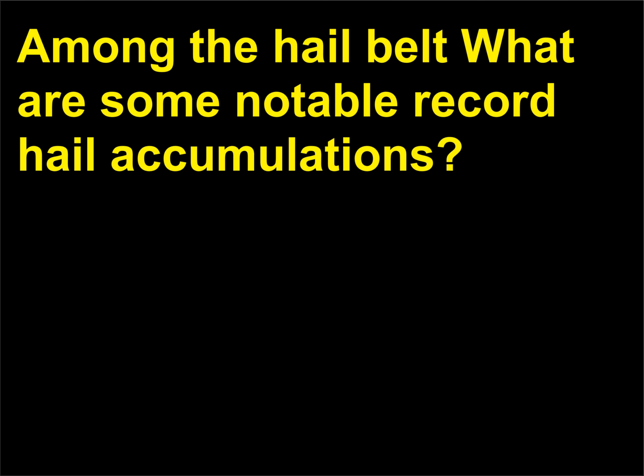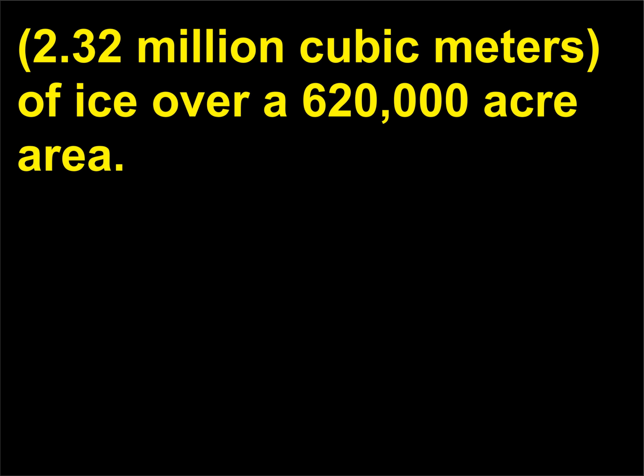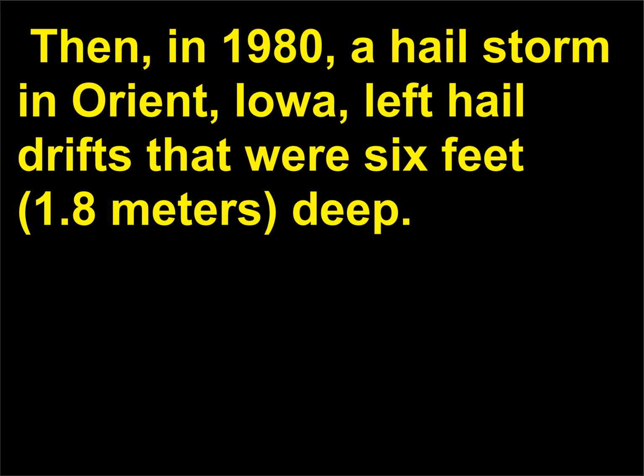Among the hail belt, what are some notable record hail accumulations? In 1968, a storm in Illinois dumped the equivalent of 82 million cubic feet, 2.32 million cubic meters, of ice over a 620,000-acre area. Then, in 1980, a hailstorm in Orient, Iowa, left hail drifts that were 6 feet, 1.8 meters, deep.